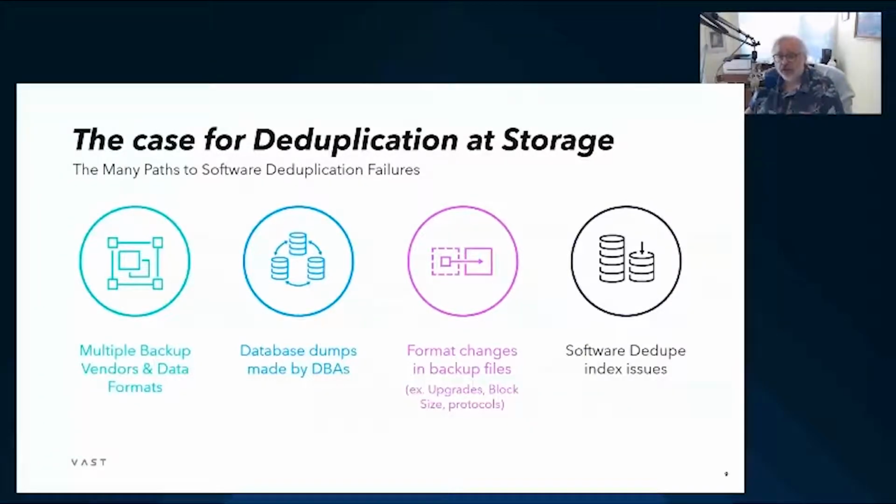If you're deduplicating and otherwise reducing in the storage, it doesn't matter that data is coming from multiple streams. If it contains the same data, it's going to deduplicate. And if it contains similar data, it's going to reduce via similarity. So we generally see 2 or 3 to 1 reduction for those cases.